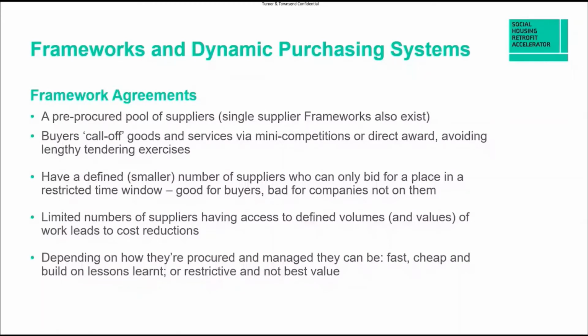So let's assume we're talking about a good framework. The things that make them good for buyers can still make them bad for contractors. A small number of companies eligible to win work tends to sharpen the pencil on the part of those organisations that are on the framework. However, if you missed the tender, if you didn't get on that particular framework, you're excluded for quite some time, upwards of 4 years. So good if you're on it, not great if you're not.